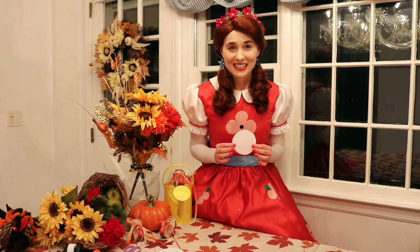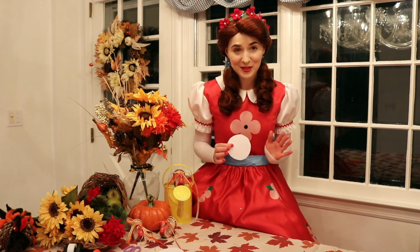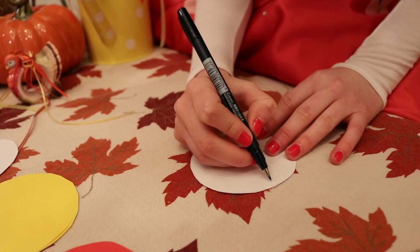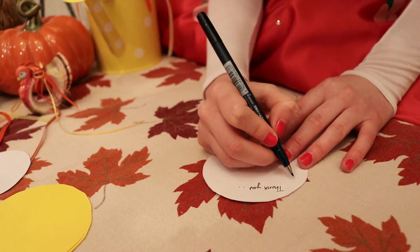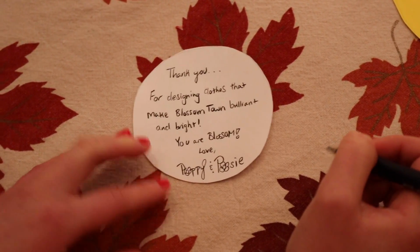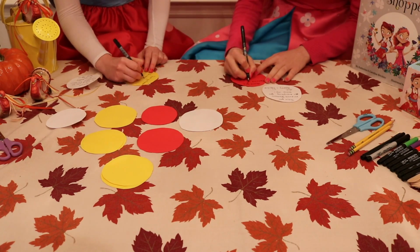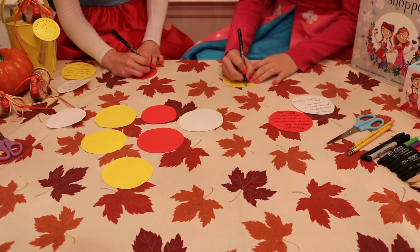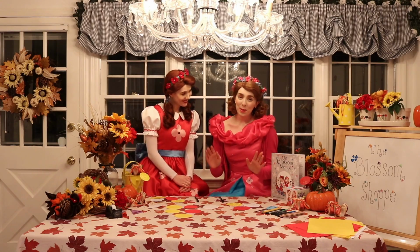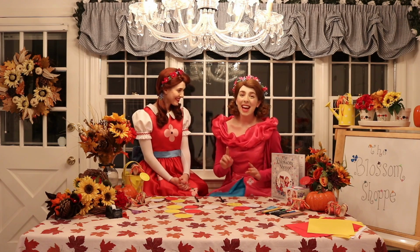This one we will use to make Denise's flower. One of the things Posie and I love about Denise is that she makes the most colorful clothing that makes Blossom Town brilliant and bright. So that's what I'll be writing here. Let's continue writing down what we are thankful for each of our friends. Finished writing down all of the reasons why we're thankful for our family and friends, it's time to make our crafts blossom.